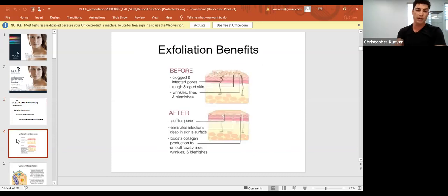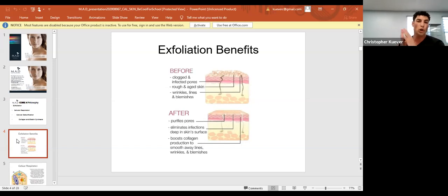Okay, exfoliation benefits. We've gone over this before. So before: clogged and infected pores, rough and aged skin, wrinkles, lines, and blemishes. After exfoliation, we have purification of pores, it eliminates infections deep in the skin's surface, and it also boosts collagen production to smooth away lines, wrinkles, and blemishes.